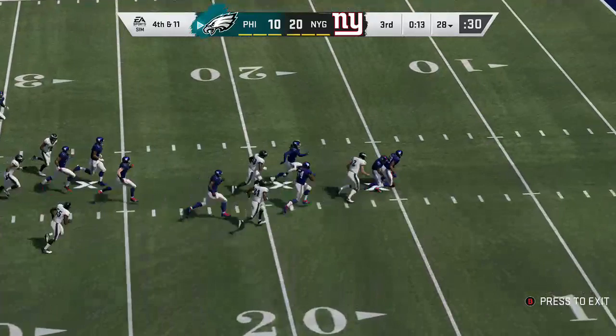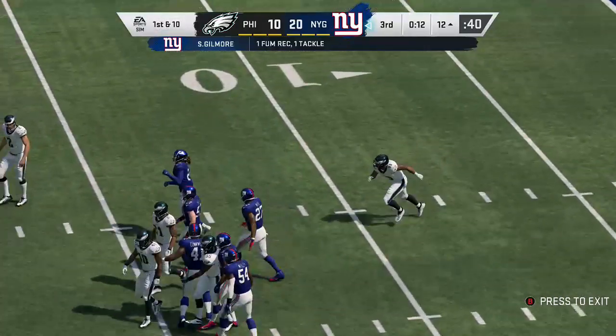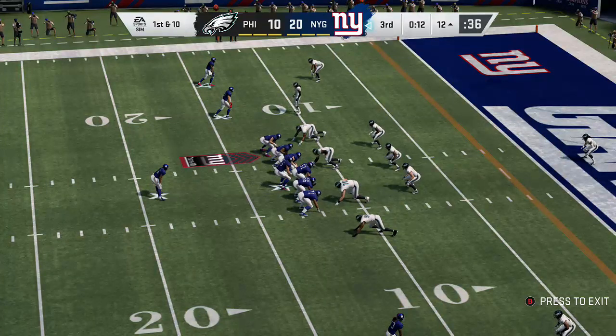Pressure comes, and the Giants block it. Now it's scooped up, and this is a live football. And they will wind up taking over with control of the football outside the 10 at the 12-yard line. So they get there, they get the block. That can turn out to be a big play.